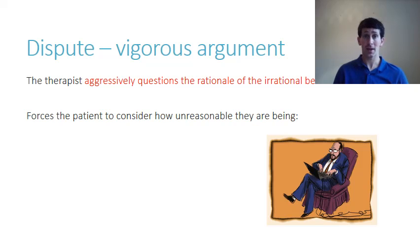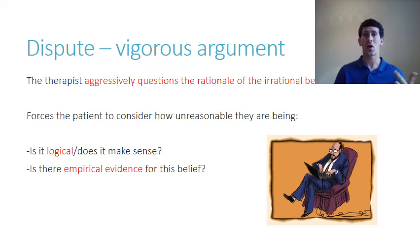So they force the actual patient into questioning and seeing how unreasonable their beliefs are. And they do this in a number of different ways. Firstly, they'll ask them, how logical is it? Do your thoughts actually make any sense whatsoever? They'll then ask them, what evidence do you have for this? What evidence do you have that everybody in the world hates you?